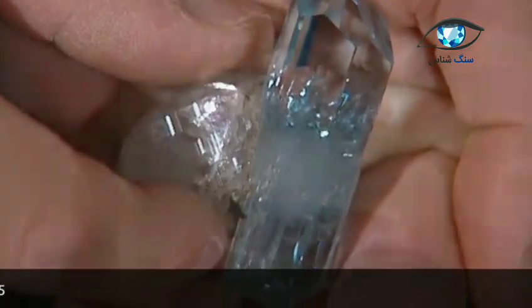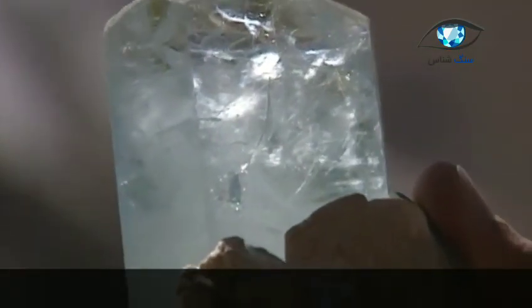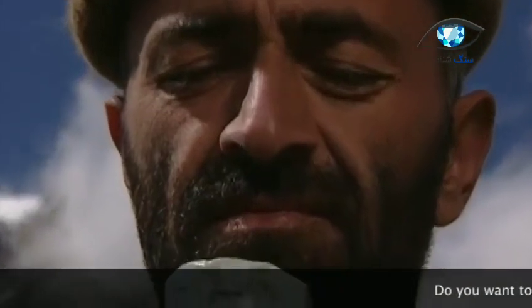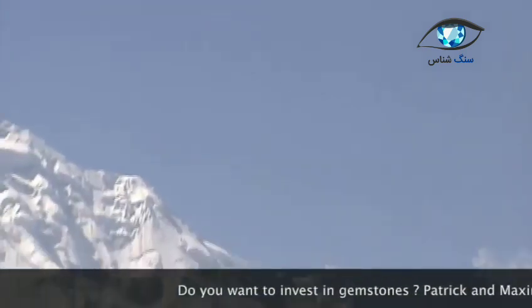Aquamarine, this symbol of purity, has changed the lives of the shepherds from the highest peaks of Pakistan. By opening up this paradise like a jewel box, could it be that the spirits wanted to reward the courage and tenacity of these pure souls?